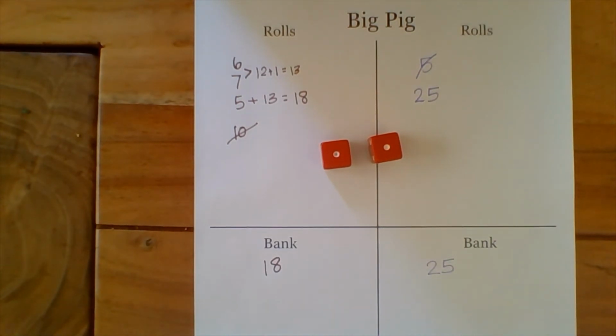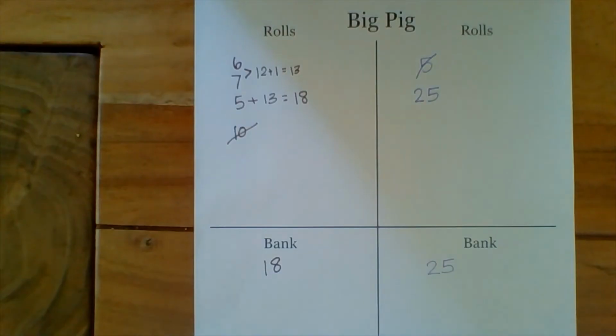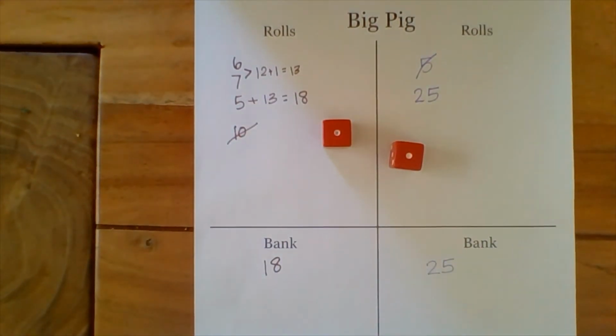Okay, go ahead and try playing this game on your own. Don't forget that if you roll a 1, you've lost all your points. So try to bank before you get that. But if you're lucky enough and you get 2 ones, that means that you're going to get 25 points, which I just decided to go ahead and bank right away. Okay, play for a few minutes and then come back to the video and we'll chat.